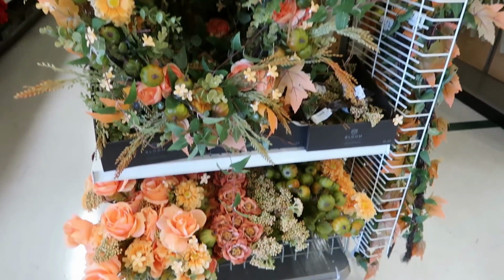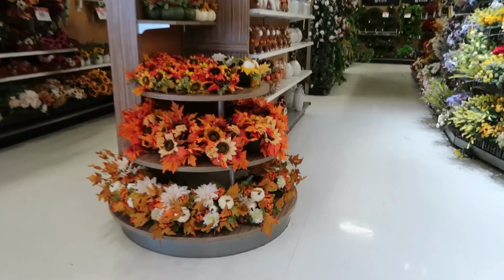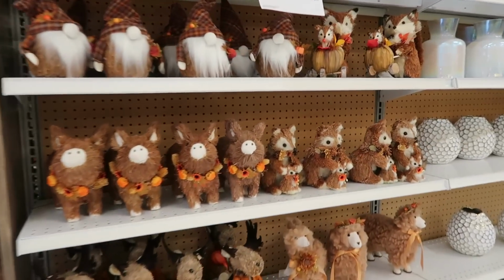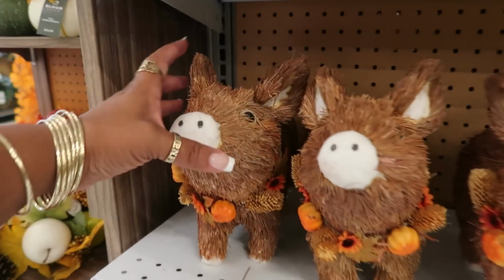And I'm going to get ready to get out of here. I'm going to head around this corner and go peek over here and see the little, what are they called? Woodland creatures or critters or something like that. So, yeah, they had a few over here. The cute little pig.